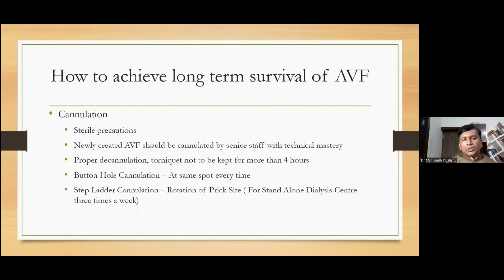Usual sterile precautions. What we need to remember is a newly created AV fistula should be cannulated by some senior staff. What do you mean by cannulation? It is pricking the AV fistula. Then proper decannulation. Tourniquet should not be kept for more than 4 hours.